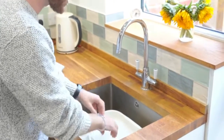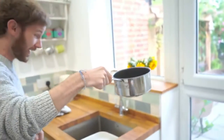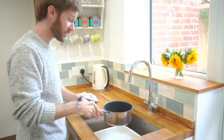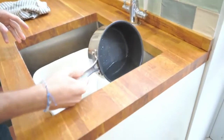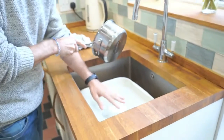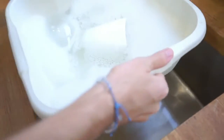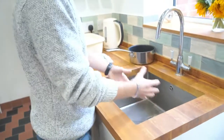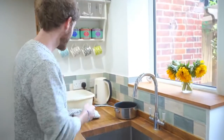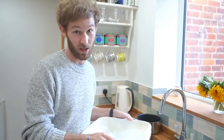Now the other reason is if you're doing your washing up and you want to get rid of some dirty water from a pan, then you just pour it down the side like this. Just pour it down the side. And then you still have clean water here. If you need to use the sink, you can just take the whole lot out and then you can use the sink for something else. This is actually quite useful, especially in a house that only has one sink.